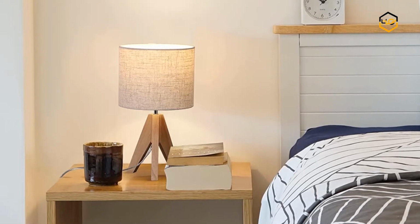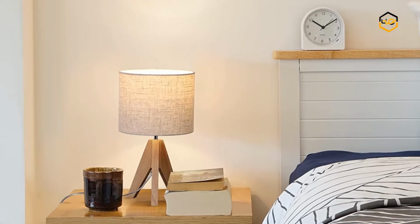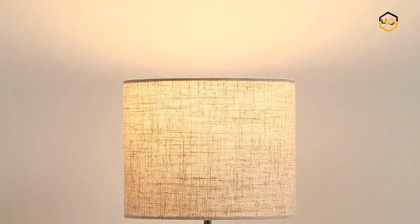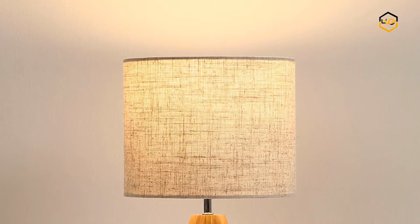Hey guys, in today's video you'll be checking out some of the best bedside table lamps available in the market. We have compared them according to their quality, capacity, price, user satisfaction and ease of use.